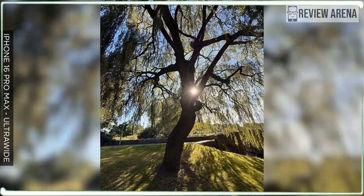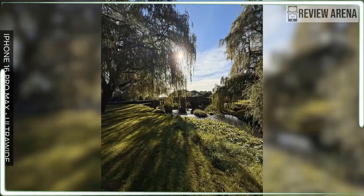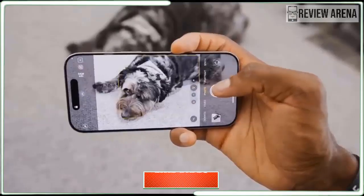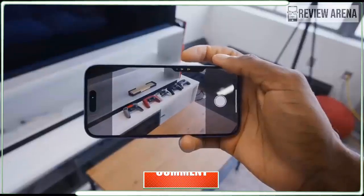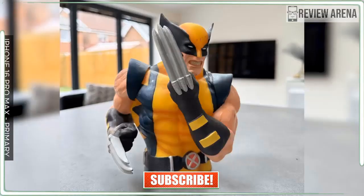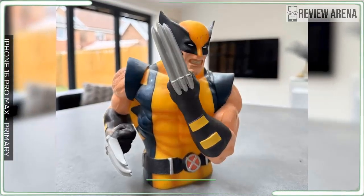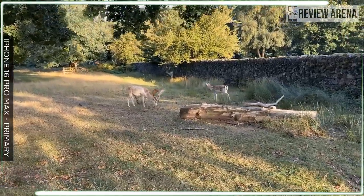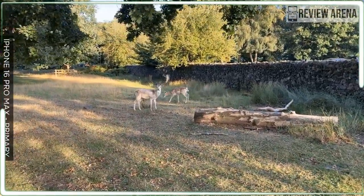To test the iPhone 16 Pro's faster performance, I had my son take a photo of me shooting a jump shot side by side with the iPhone 15 Pro, and the result is a brighter and more detailed image. How does the iPhone 16 Pro compare to the best camera phones? I shot a number of pictures using the iPhone 16 Pro alongside the Samsung Galaxy S24 Ultra and the Google Pixel 9 Pro XL to find out.